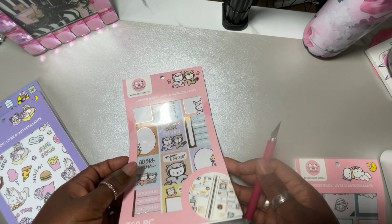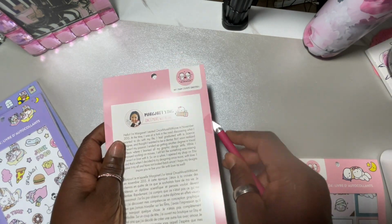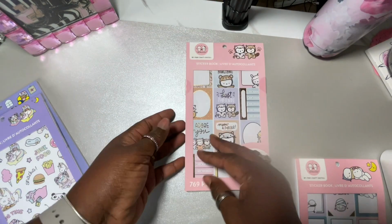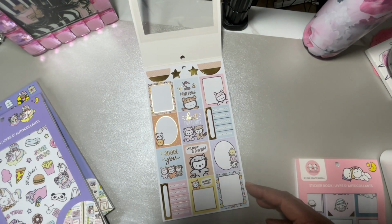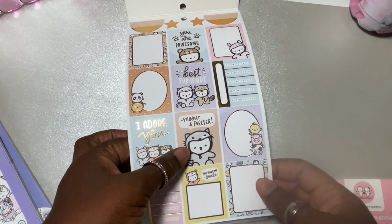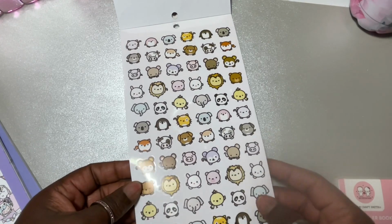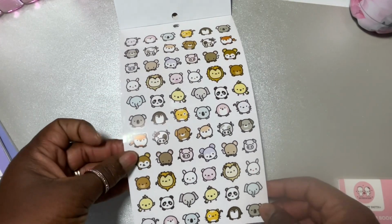Oh, I didn't open her up. Uh-oh. You gotta open her up. And this is Margaret Ying. Once More With Love. Hi, Margaret. All right, so let's get a close up. I adore you. Meow and forever. Oh, that's cute. Make me smile. Oh, these are so stinking cute. Oh yeah, I'm gonna have fun with these guys.